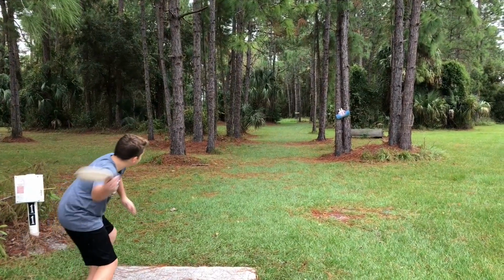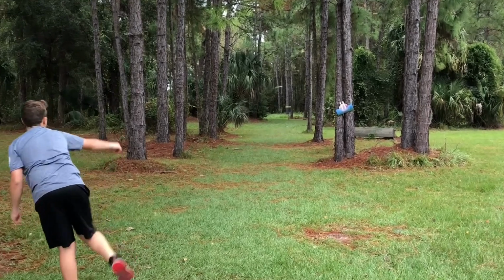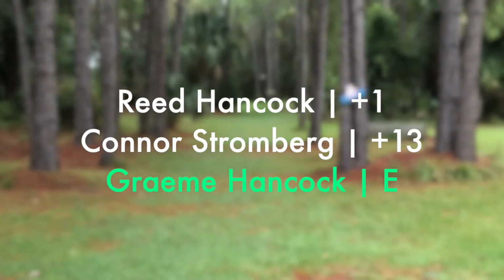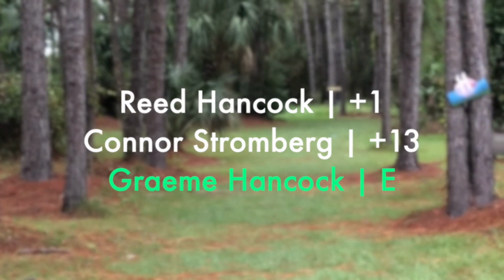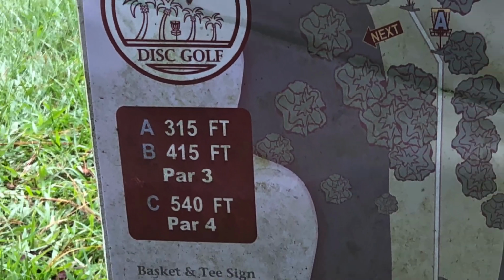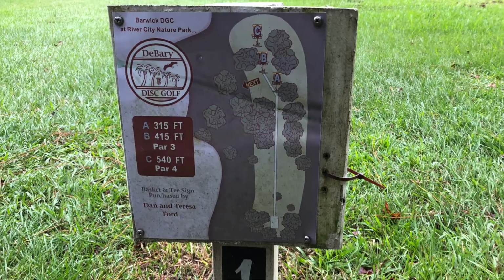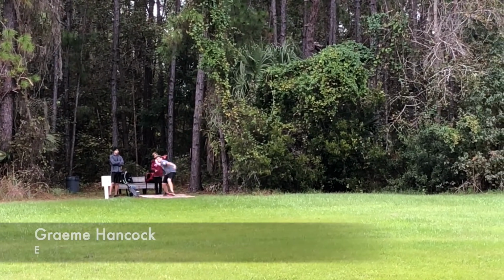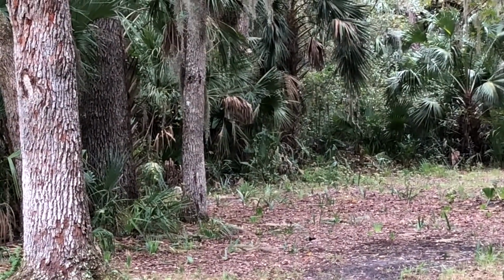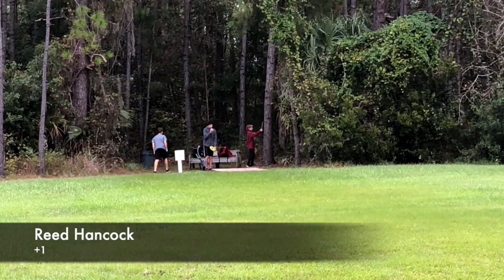And Connor just launches my disc. Look at that shot from Graham, putting so much effort into it. So he's going to be at even, I will be at 1 over. On to hole 12, one of the most difficult holes out here. Yet, for its difficulty, I have gotten a 1 on this. It's pretty incredible, and if you see all that horizontal log, that's what it is behind.